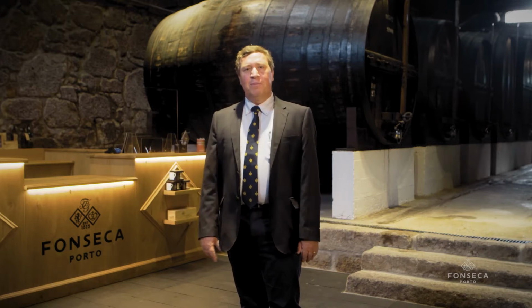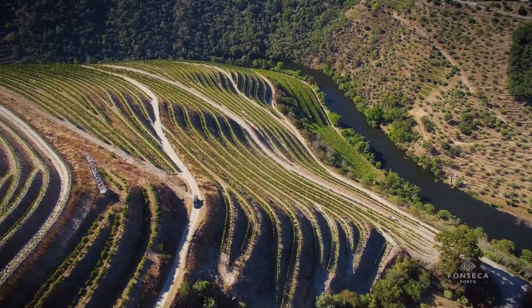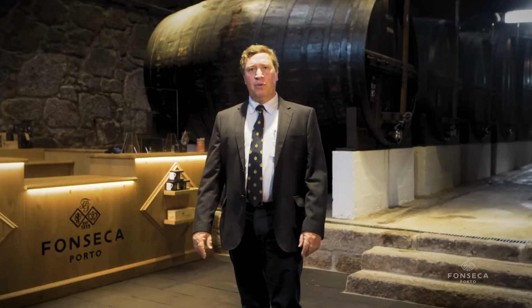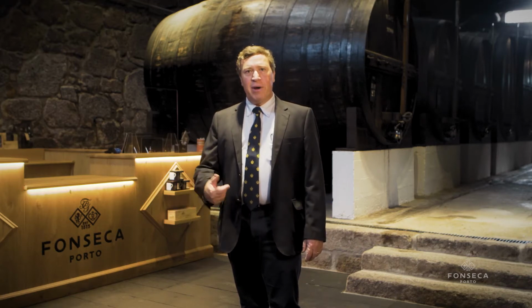Fonseca is a port house with a long tradition in vintage port, in full-bodied ports, but also magnificent aged tawny ports. At Fonseca, we have three quintas: Quinta do Panascal in the Távora Valley, and Quinta do Cruzeiro and Santo António in the Pinhão Valley. These are the backbone to all of our ports, but we also work with a number of grape farmers who supply their grapes to us that we make in our wineries. And it is on the basis of all the ports that we make from these different quintas that we put together our magnificent range of Fonseca ports.